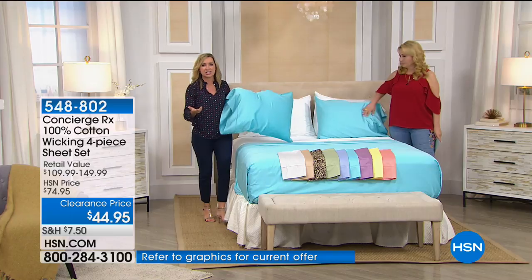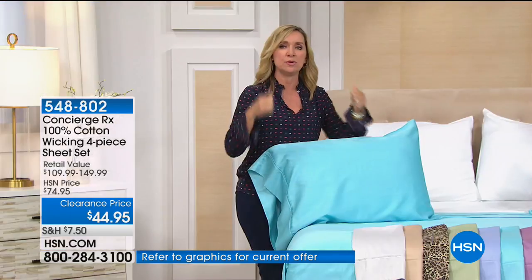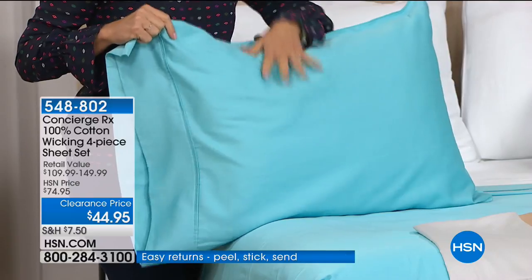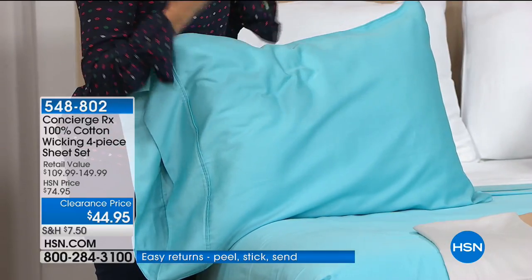If your sheets are scratchy, if they're hot, these are really heavy, soft. If you get into bed at night and you pull your sheets up and all of a sudden you wake up and you're overheated, what's really special about these is they're not just 100% cotton. We have elevated the wicking properties. So think about your workout wear.